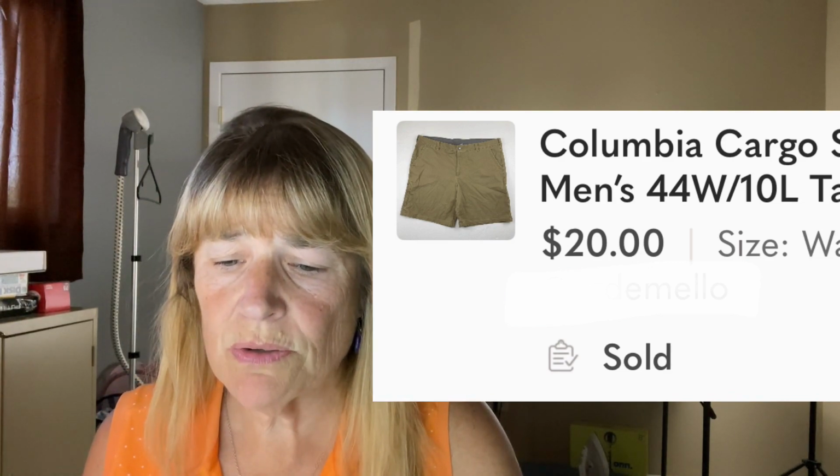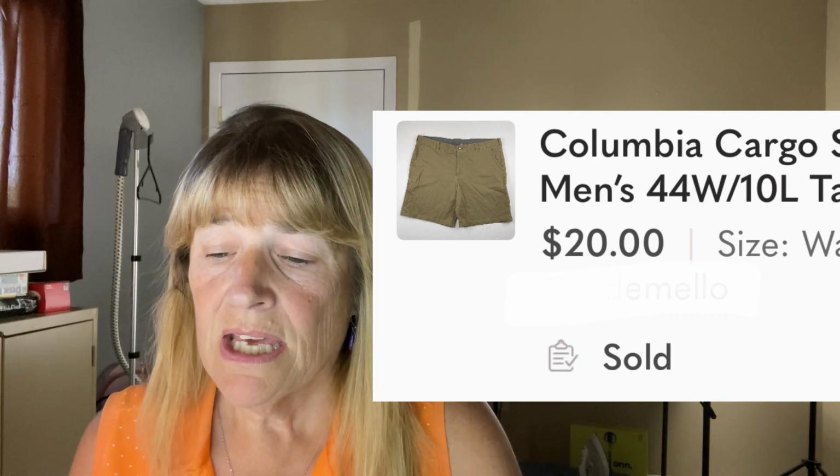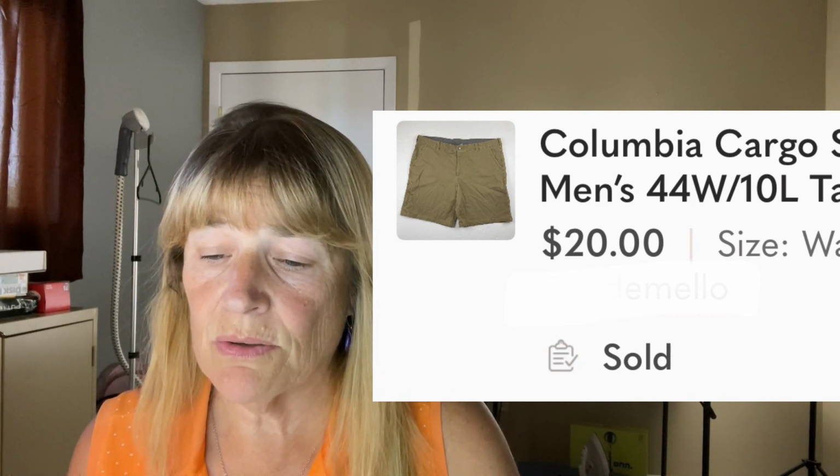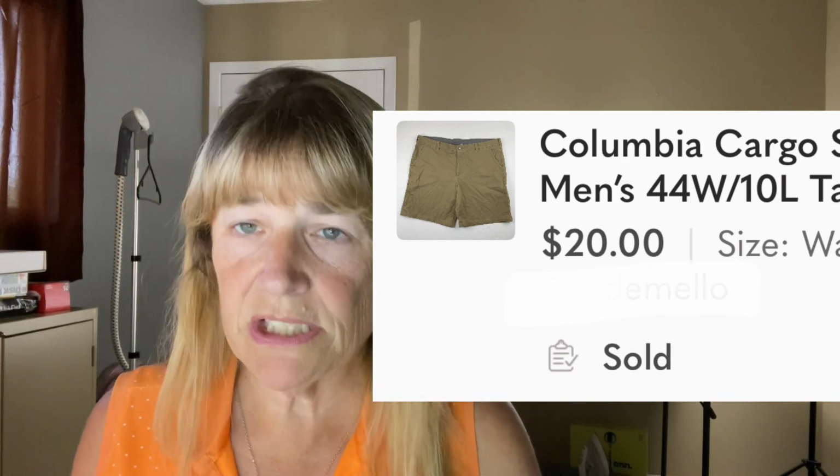Next item is Columbia cargo shorts, men's 44W, 10 length. Great for hiking and outdoors. It's canvas, which isn't one of the faster selling ones, but they sold for $20. I was happy with that. I probably had it at about $27, hoping to take an offer. But the canvas doesn't sell as fast as the nylon or polyester, but it's sold, and I'm happy to get it out of the inventory.